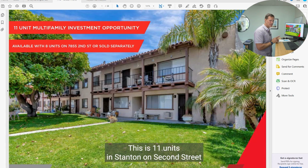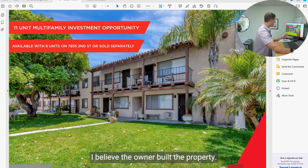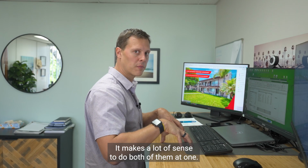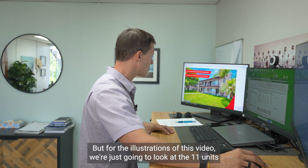This is 11 units in Stanton on 2nd Street. This is, I believe, the first time this property's been on the market. I believe the owner built the property. It's also, as you can see, available with the 8 units across the street. It can be sold separately or together. It makes a lot of sense to do both of them at once, but for the illustrations of this video, we're just going to look at the 11 units.